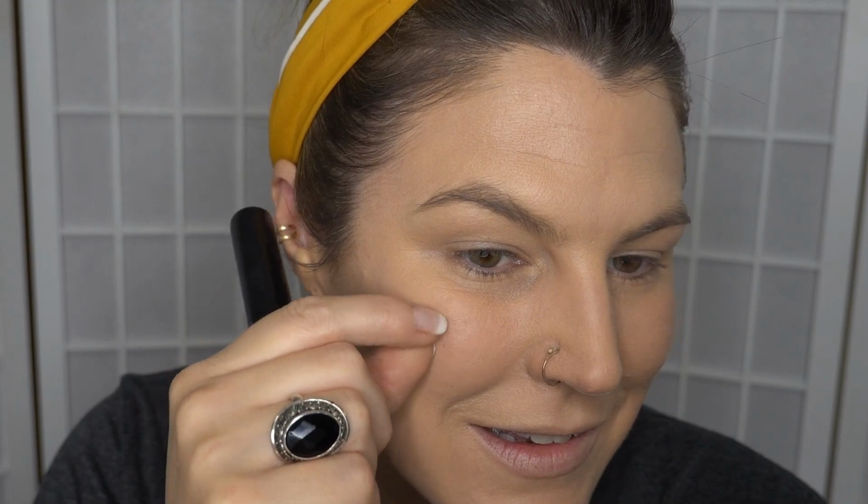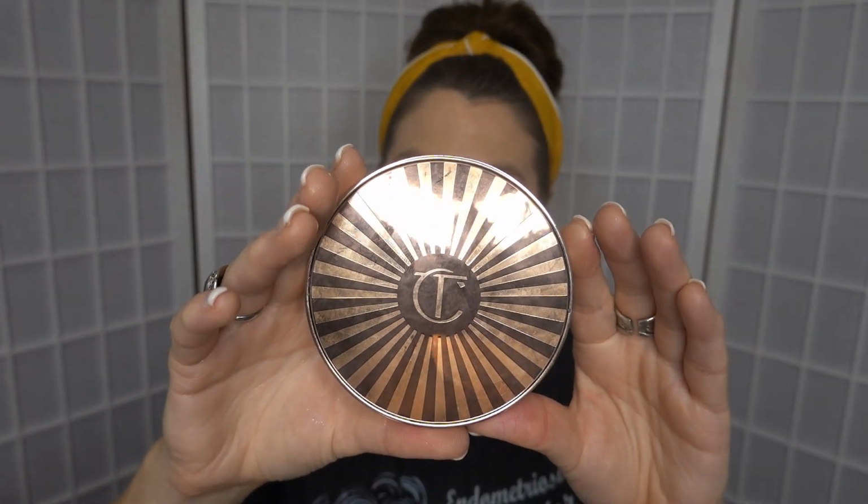Okay. And I'm looking quite pale. Must be time for some bronzer. So for bronzer today, I am taking my Charlotte Tilbury Beautiful Skin Sun-Kissed Glow Bronzer in medium. And just using a Real Techniques brush, it's the Rebel Edge Medium. Just swirling my brush around in there.